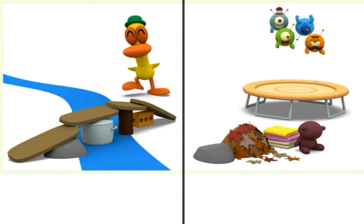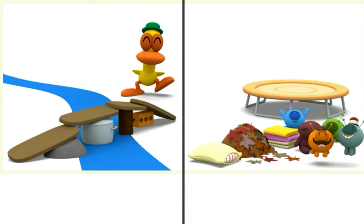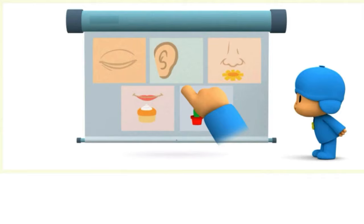Soft teddy. Hard metal. Soft pillow. The soft things made it safe to land. Nice work. You made it safe for Pato and the Martian brothers. To find out more about another sense.